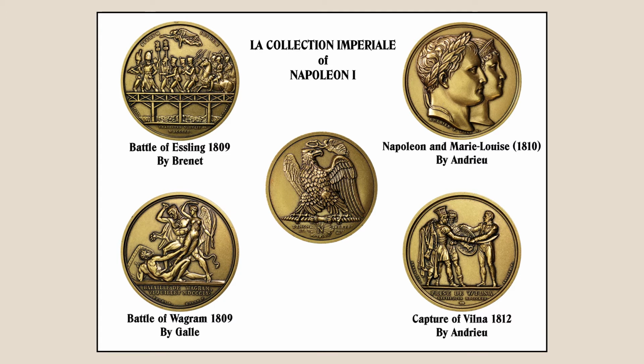However, Austria was still in the game and thirsty for revenge. They invaded Bavaria in early April 1809 with a numerical superiority, surprising the French. Napoleon arrived from Paris a week later and through a brilliant plan routed the Austrian army, taking Vienna for the second time in 4 years.